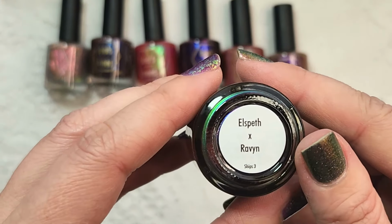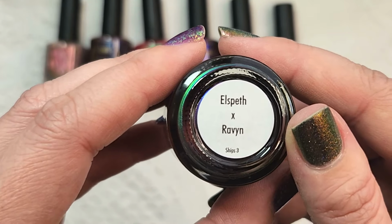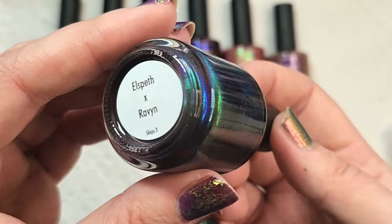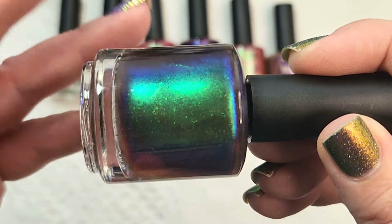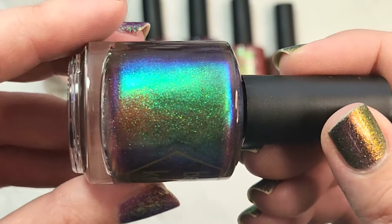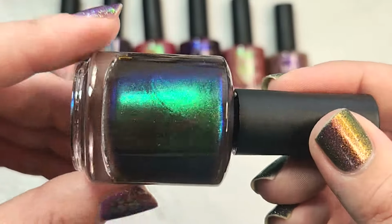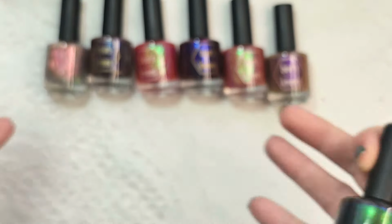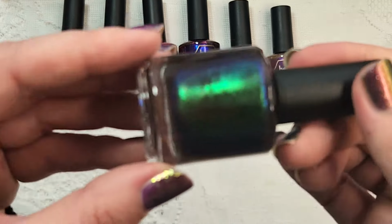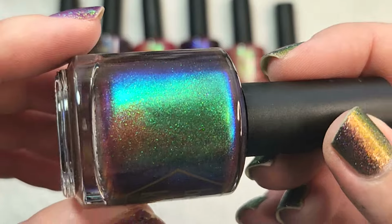Next up, we have Elspeth X Raven from Ships 3. I don't know who either of those people are, but I find that oftentimes I have not read any of the books that Bee's Knees Lacquer is inspired by, but this is a gorgeous polish. This is another moody polish. I mean, can you tell I'm in a moody type of polish mood lately? Yeah, this one is again stunning, utterly gorgeous.